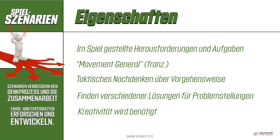For example, in the sevens context, it might be, okay, boys, you've got a scrum attack, you're losing by 5 points, and there's a minute to go on the clock. Can you score to win the game? How would you go about it? Players have to think tactically about their approach.